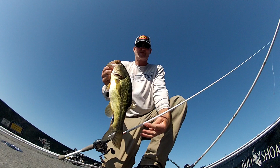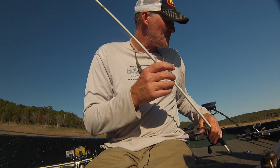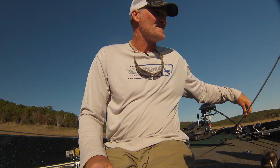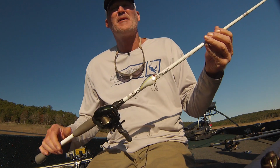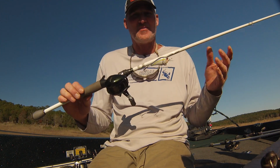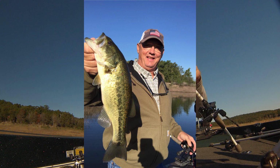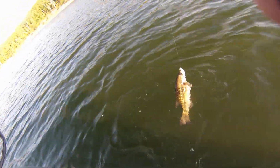For covering water, I like to do a couple different things. Throw a buzz bait or the toad. Either one of those is working. Square bill, paralleling the banks, guys. I'm keeping the boat just outside the bushes or in between the bushes and banging the square bill into the bushes. A lot of times as it comes through the bush, that's when you're going to get the strike.